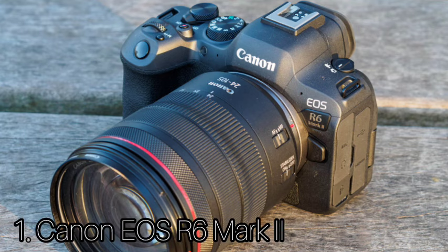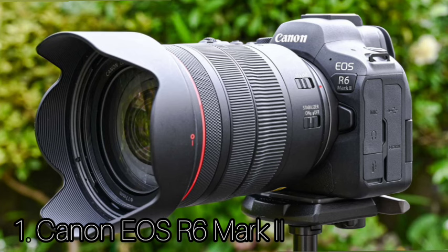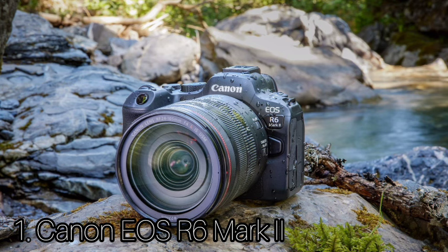Number 1, Canon EOS R6 Mark II. The Canon R6 Mark II is great for taking photos of faster subjects, including sports and wildlife. The Canon R6 Mark II comes in one color variant, black. The Canon EOS R6 Mark II represents a notable step up from its predecessor. With a new 24-megapixel sensor, it now matches up to other enthusiast cameras in its class for resolution.